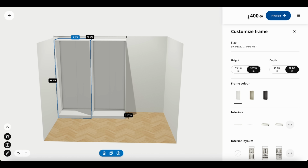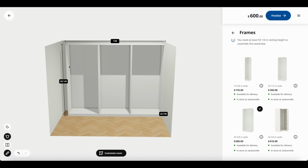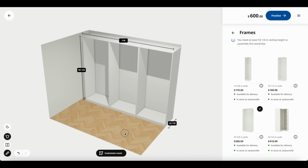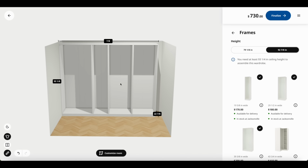One of the best things about the IKEA Pax is how transparent the pricing is. As you add components, it updates the total cost right here in the corner, so it's helpful to know what you're spending before you commit to buying anything. So based on what I've measured, I could fit 3 of the 39-inch units across the main wall, or 4 of the 29-inch frames, or do a combination. We have tons of options.